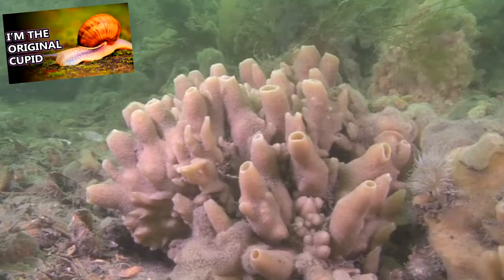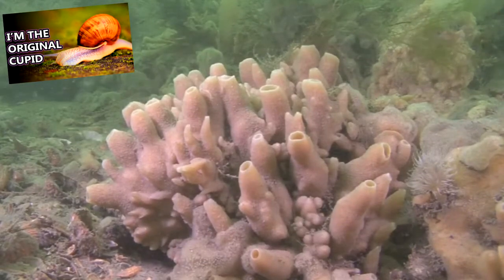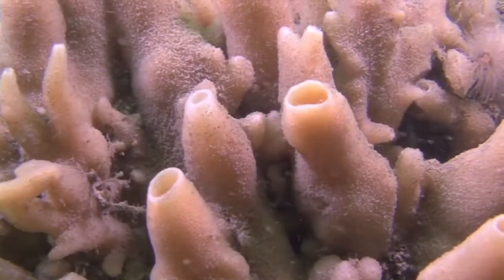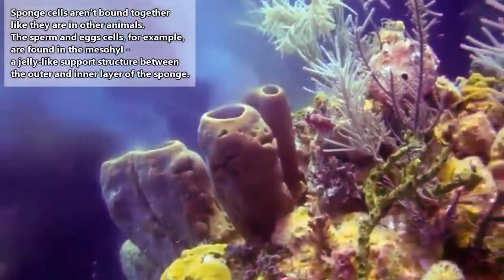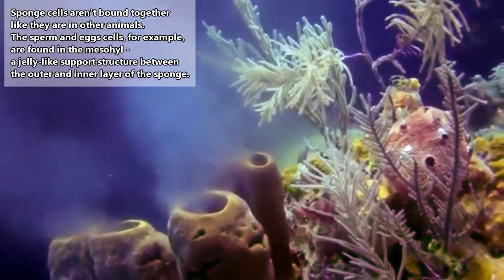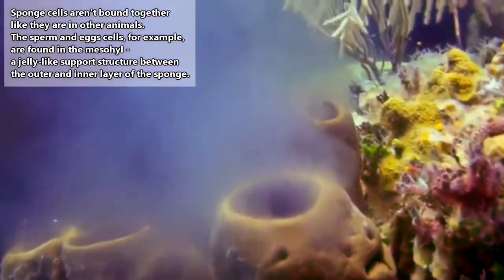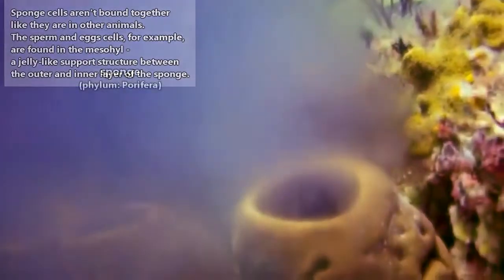Most sponges are hermaphroditic, like slugs and snails, and like these gastropods, they'll still reproduce with another member of their species. Sponges will release sperm into the water column, which is then pulled in by another sponge, where it's transported to that sponge's eggs.